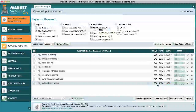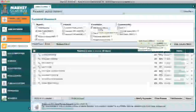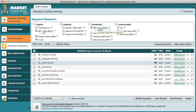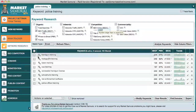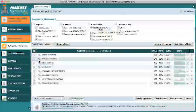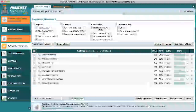Now, this leaves you with very few, only 8, but these are good keywords. There's a relatively low number of competing web pages out there and a relatively high amount of traffic that I could get if I'm on the number 1 spot. So from this point on, I know these are potentially good keywords because there's little competition and a relatively high number of searches and traffic. I like to create a new keyword by clicking on this key here of the keywords that I'm interested in.